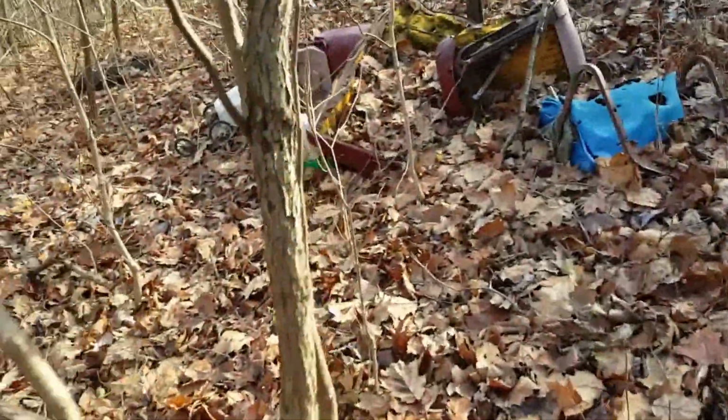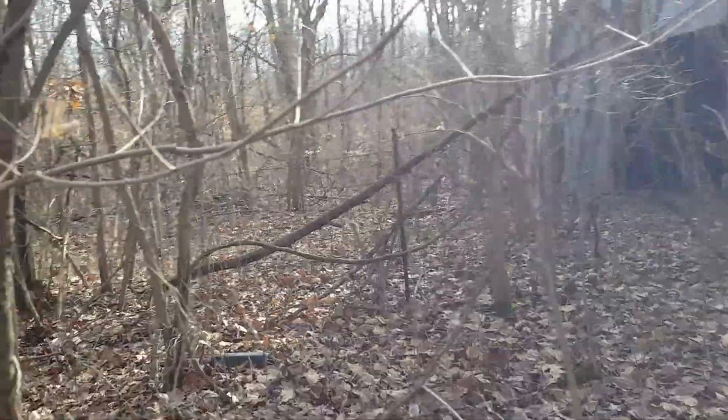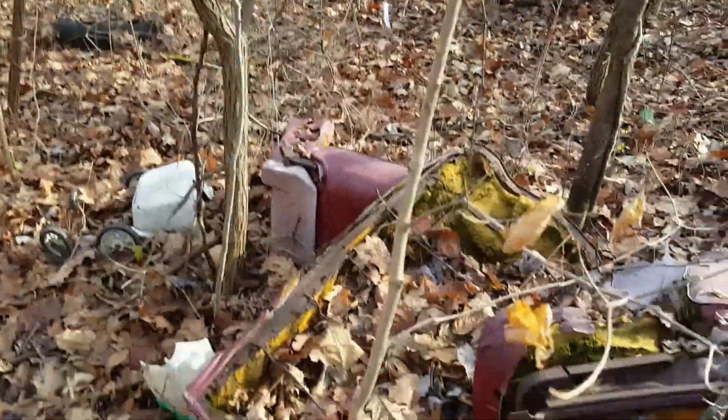Hell, it's Christmas Eve. It's time for some abandoned exploration. This building at Twin Creek MetroPark, I've seen it before. I don't know who it belongs to or what, but here you can see an old car seat from right here. Looks like an old abandoned garage.